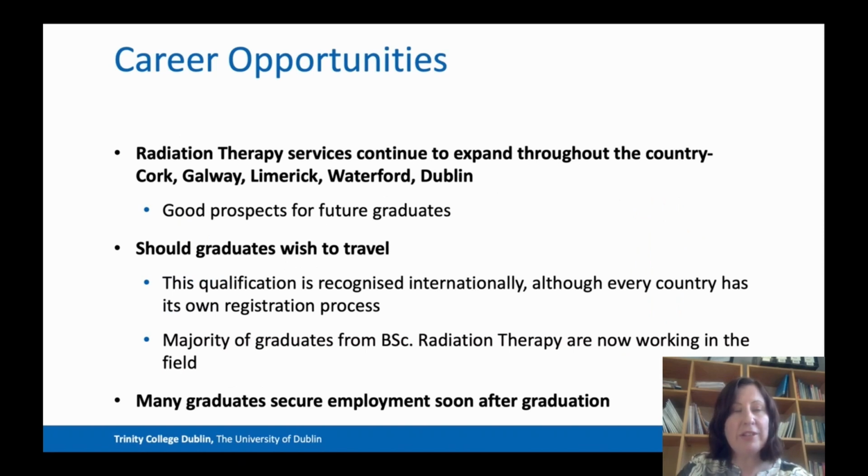The career opportunities for radiation therapists are very positive. So if you want to stay within Ireland, we're expanding radiation services throughout the country. So there are locations in Cork, Galway, Limerick, Waterford and Dublin. So we have really good prospects for future graduates if you want to remain in Ireland.